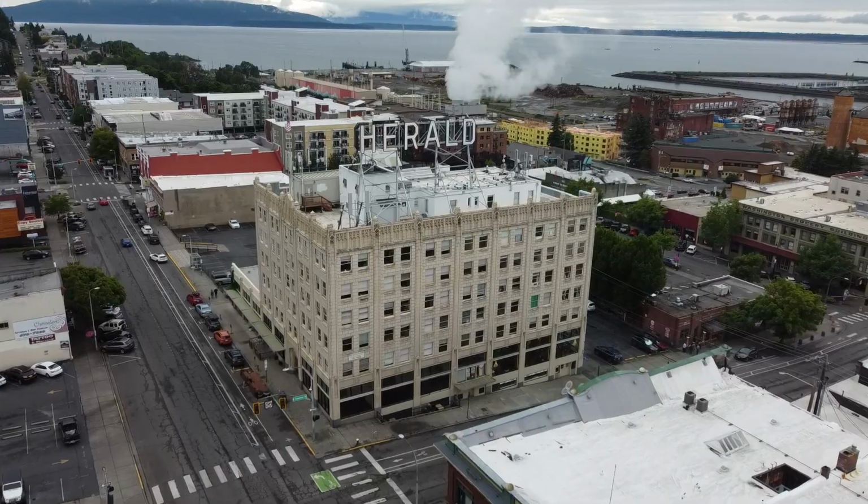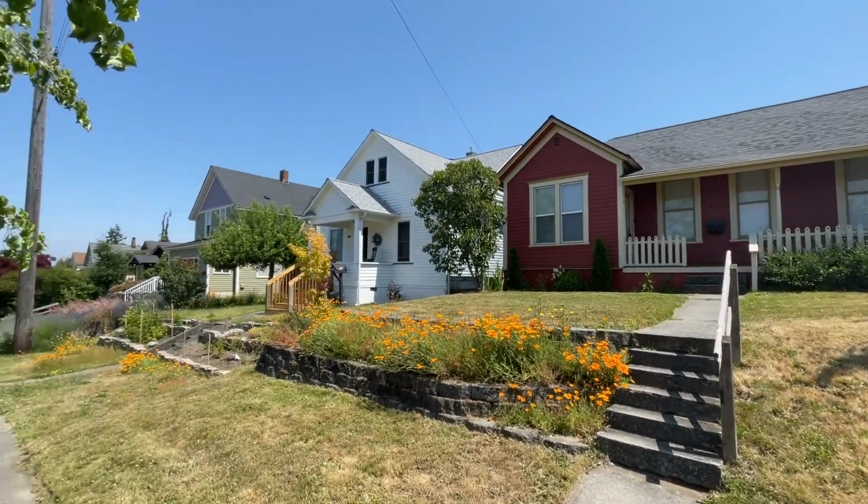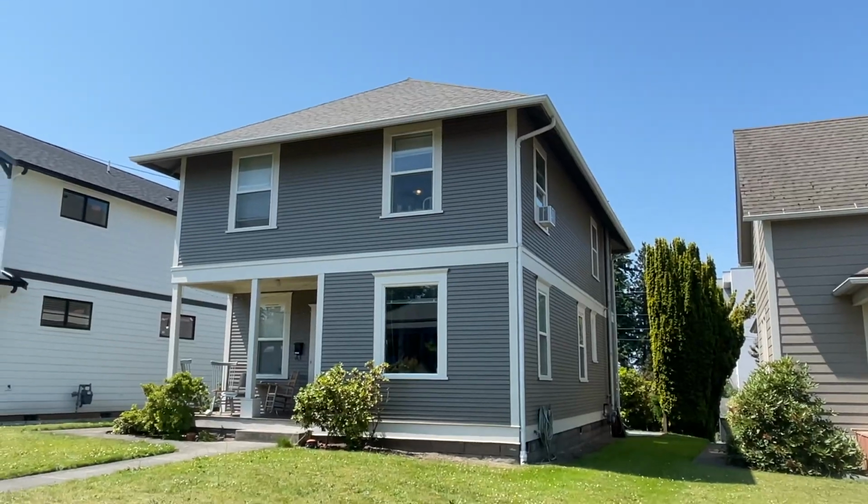You can see there's a lot of really nice homes in this particular area. You are really close to downtown, and it is one of the older neighborhoods in Bellingham, and so you're going to see a lot of homes built in the late 1800s, early 1900s, but most of these properties have been updated, modernized, and are absolutely stunning. So you're not going to want to miss it. Let's get after it right now.